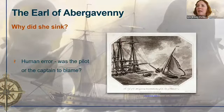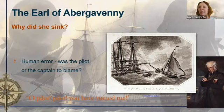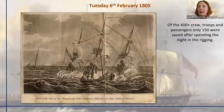So last of all, let's look at human error. Across many modern and historical accounts, the pilot that the Earl of Abergavenny picked up to help it safely navigate Portland Bill is blamed for the crucial error that led to it striking the Shambles and subsequent loss. By all accounts, when rounding the Shambles, the captain is said to have asked the pilot, "Are you sure you have your marks open?" To which the pilot supposedly replied, "Yes."